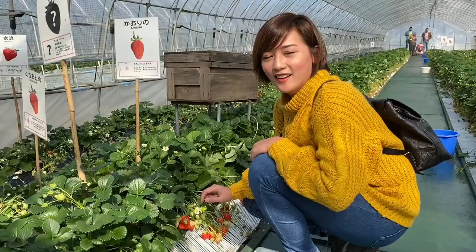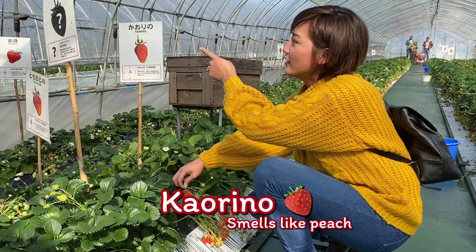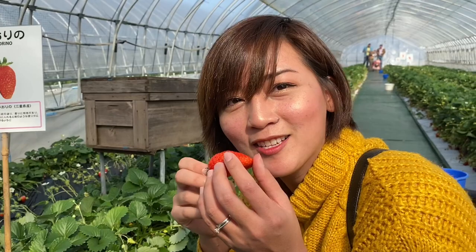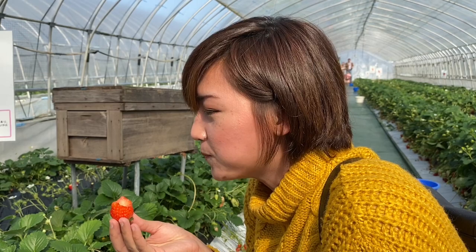And this berry right here is called the Kaorino. They say that it smells like momo or peach. Let's try it. Does it smell like peach? It does! It smells like peach! It's very sweet. Oishi.